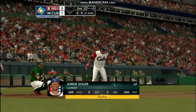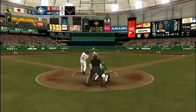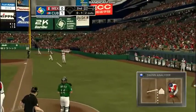Well, that's how you get back in control of the game. You get out in front. The offense got the job done. Now they're going to keep trying to pad the lead and let the pitching hold it later.